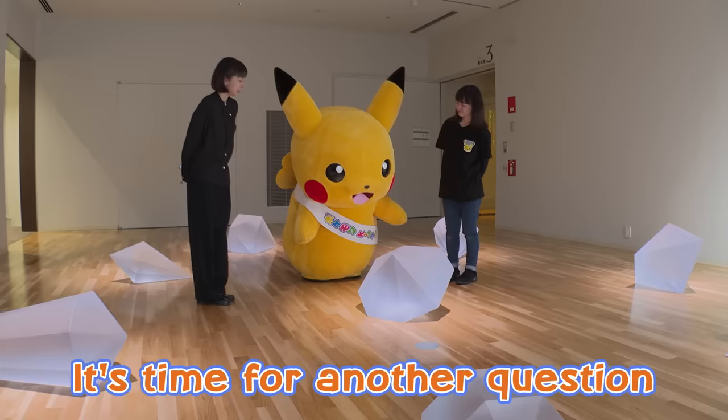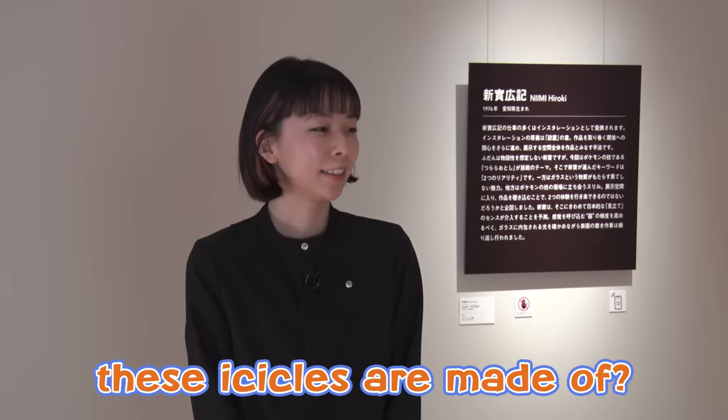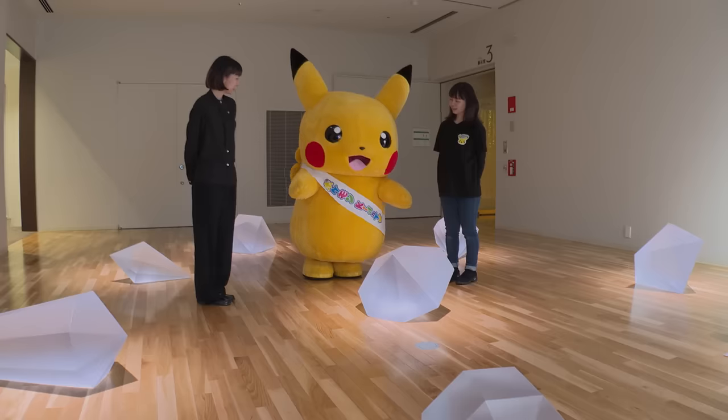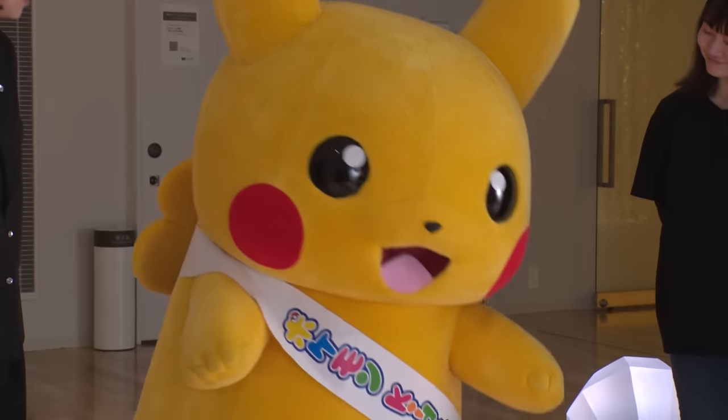It's time for another question. What do you think these icicles are made of? Time to put on your thinking caps. Some parts are translucent, but some parts look cloudy. What do you think it is?